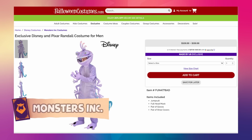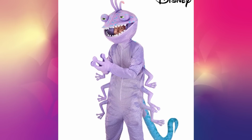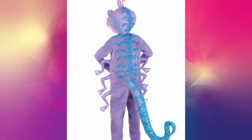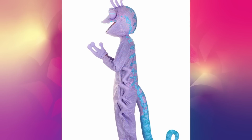Let me show you truly one of the greatest things I have found this entire season, to the point in which I bought it, guys. The Monsters, Inc. Randall costume. Look at this masterpiece. Oh my gosh. This borders on good enough to be a meet and greet walk around costume character. Look how magnificent and detailed this is. From the scales to the multicolored tail to all the little hands he's got, little foot coverings. I love it, love it, love it.